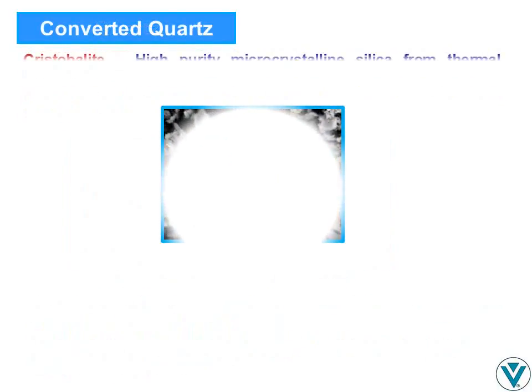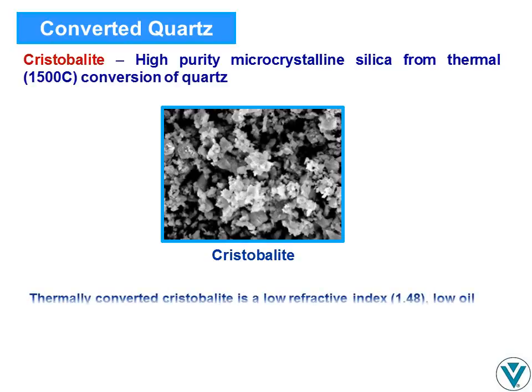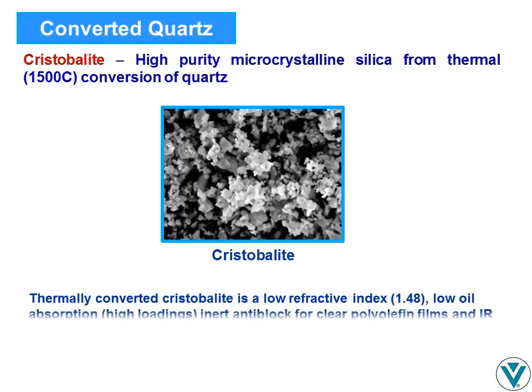Film-grade cristobalite is produced by the high-temperature conversion of high-purity quartz. Its low index of refraction makes it particularly suitable as an anti-block in clear polyolefin films. It promotes heat retention in thermal horticultural films, and its low oil absorption allows for high loadings, greater than 50% by weight, in these applications.